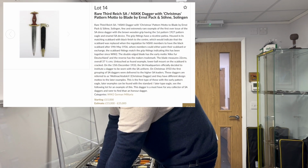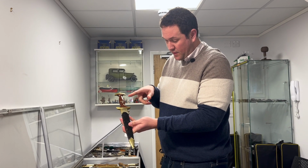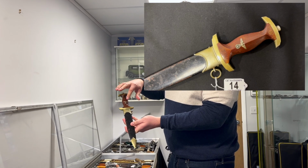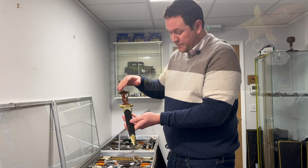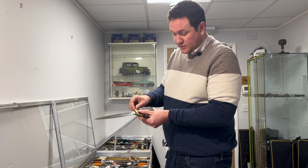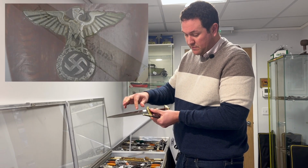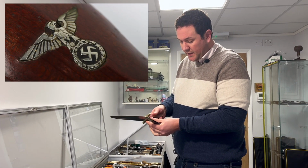Then one of the most special daggers we've got in the sale is this extremely rare NSKK, but the early model, known as the Christmas pattern dagger. So as you can see, collectors, it's got the early SA style eagle as opposed to the more common later style. And the difference with these early ones is they have the early dedication blade. So what they have is the Alles für Deutschland motto, but as you'll be able to see, it is a different style of motto. These are referred to, in collectors' terms, as the Christmas daggers.